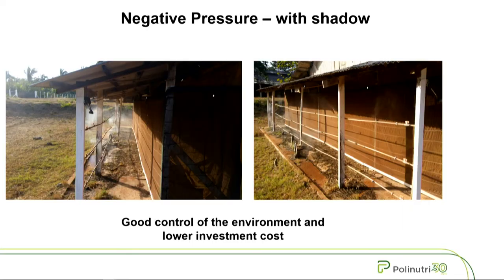All right, in front of the negative pressure pen, there are some panels for evaporation.